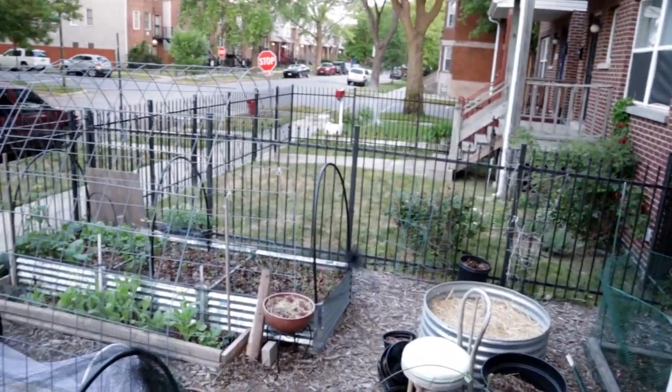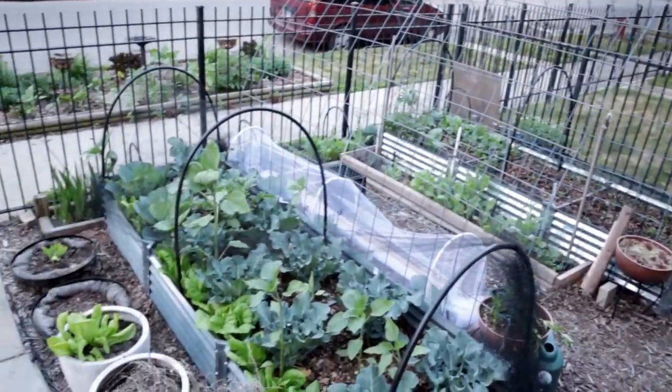We are back with this year's garden. Super excited. All right, let's dig in. Okie doke, so starting in the front yard garden and then we'll move to the backyard garden.